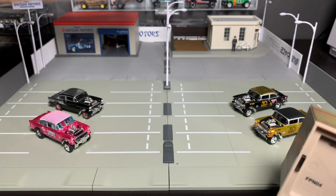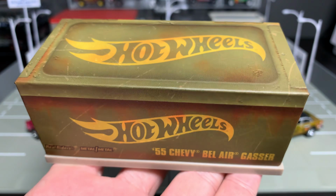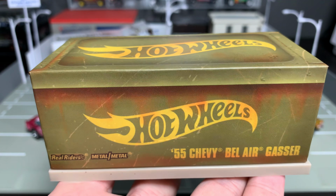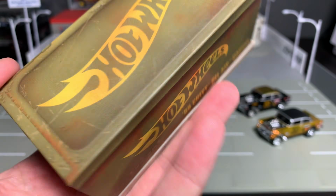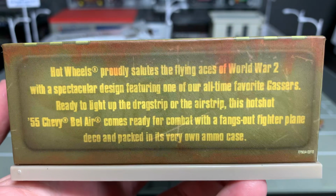So the box, I can go over here, and we're still not done. You can see that this box is very, very cool. This is a military theme, so this one comes in a World War II ammunition-like package. You can see all the little cool rust details. And here on the back is all the details.